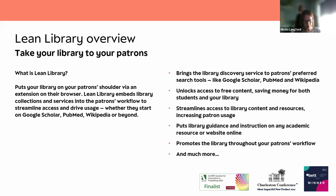So for those of you who aren't familiar with Lean Library, we're a browser extension that puts you, the library, on your patron's shoulder. So we embed library collections and services into the patron's workflow to streamline access and drive usage, regardless of where the students start their journey. So that could be on Google Scholar, PubMed, Wikipedia. It could be directly on a publisher website. Wherever they are, we're able to bring you the library to the user and bring the user back to you.